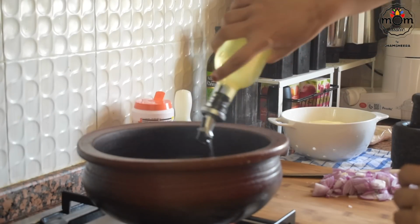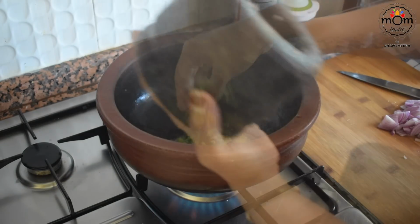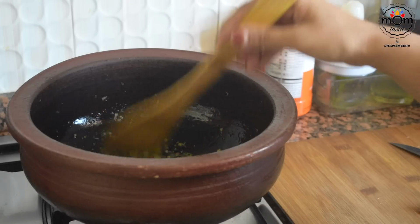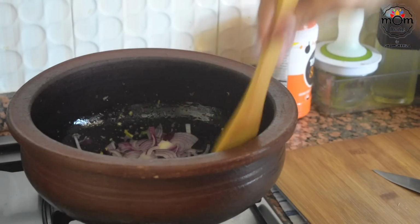For the curry, heat some coconut oil. Saute crushed ginger, garlic, and green chilies. Then saute the sliced onion till soft.